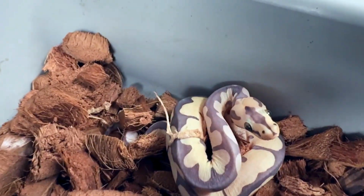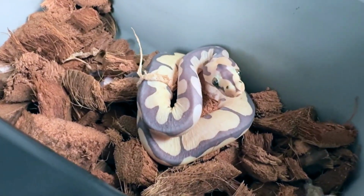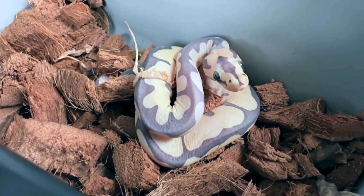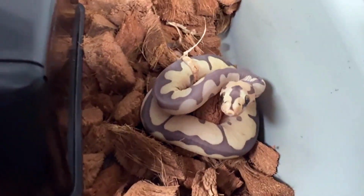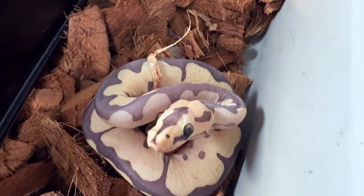So she was in a little runty egg. We call it a booby egg. It was so small that the area where the actual snake could grow and develop was tiny. I'm shocked she came out, but that's sometimes the way it works.